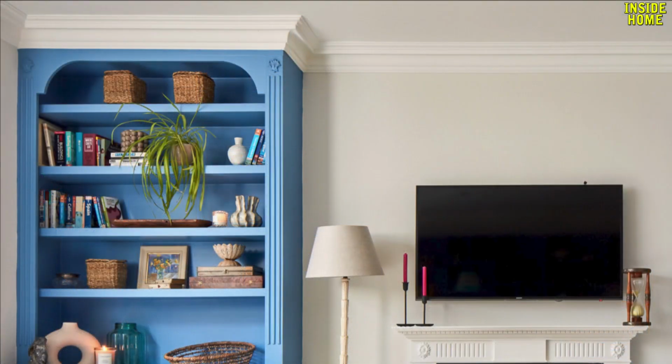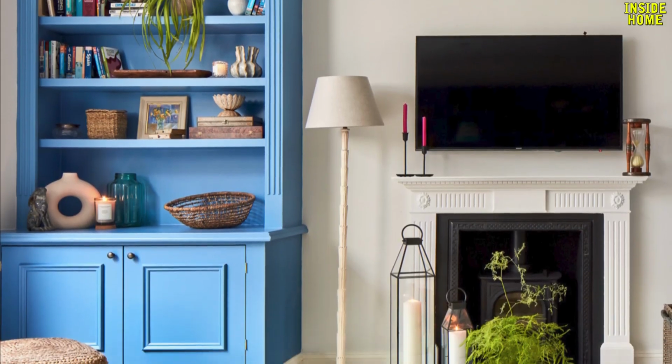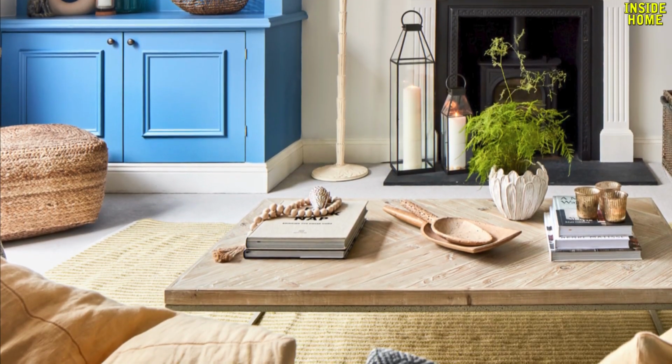Adjacent to the kitchen, the dining area offers a comfortable space for family meals, with direct access to the rear garden, facilitating an effortless indoor-outdoor lifestyle.